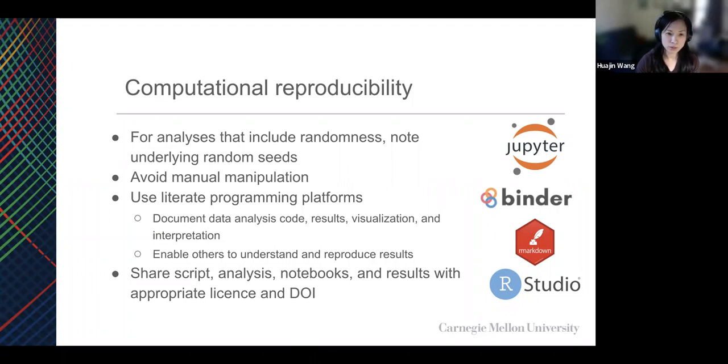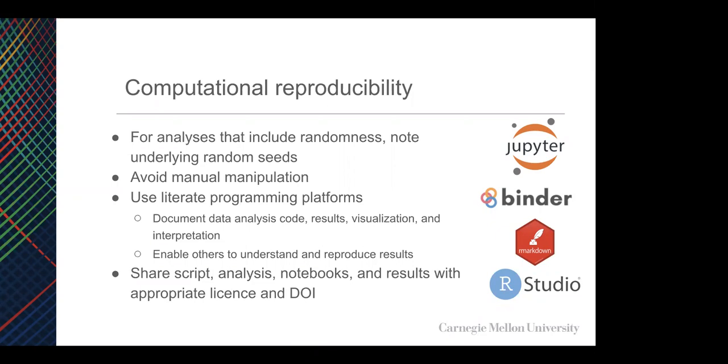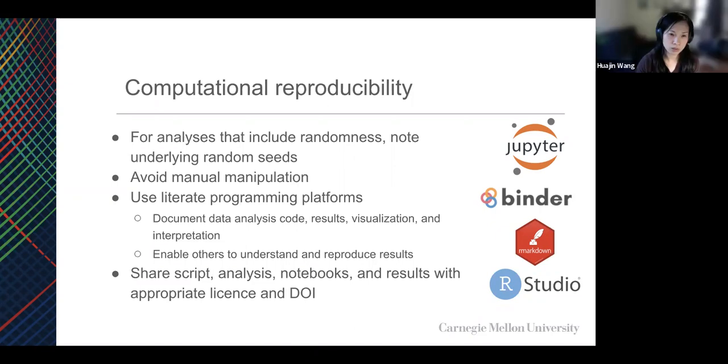Okay, and to make all the documentation process easier, there are these literate programming platforms such as Jupyter Notebook or R Markdown. On these platforms you can not only write down your code, but add interlinked textual explanations, then run the code, show the results and the visualizations, and also add your interpretation as well. So it's basically like writing a paper in a computational environment.